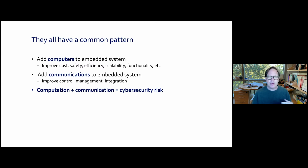And again, this isn't unique to elevators. It happens in every single sector. It happened in cars. It's absolutely happened in medical devices. And this combination of computation and communication creates very much the situation where we have cybersecurity risk, because we both have a mechanism to access the input for this device, and then it is a general purpose computer. And so all of the ways in which you can interact with it potentially allow any vulnerabilities or problems that it has to be touched.